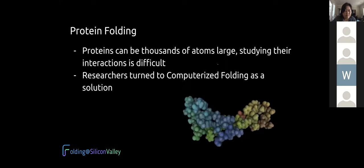For those of you who are unfamiliar with protein folding, here's some pertinent information. Proteins can be thousands of atoms long, so studying their interactions is quite difficult. As a result, researchers have turned to computerized folding as a solution.